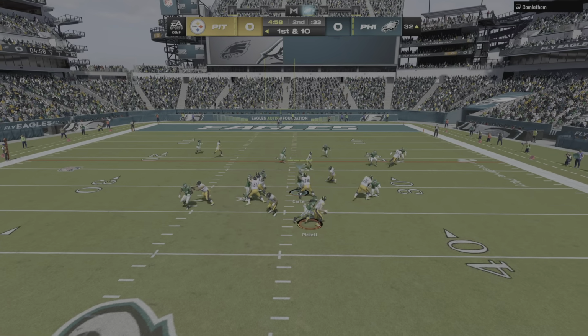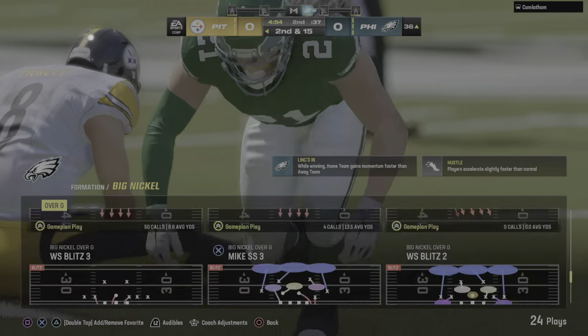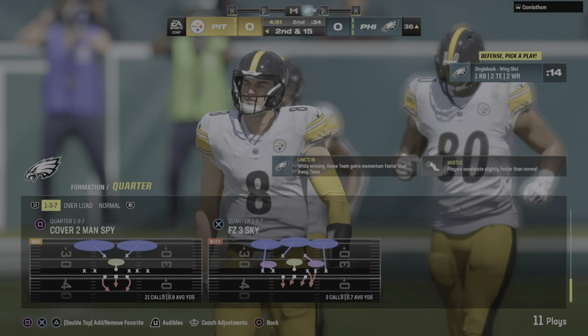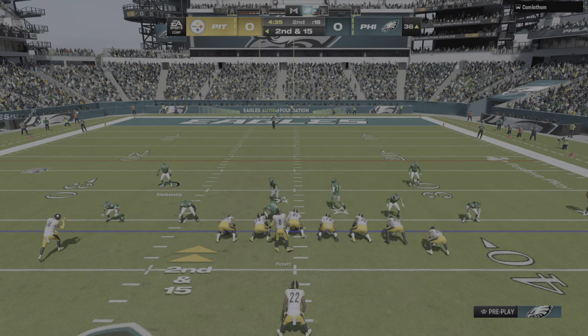Off the play fake, here's Pickett. Under pressure and down he goes. They sack him back at the 36. It'll be a loss of five there as the safety blitz winds up paying off. Sacks a growing theme in this first half.